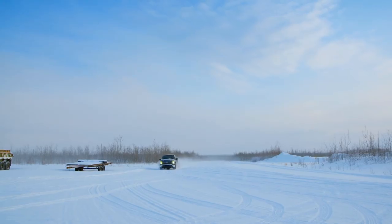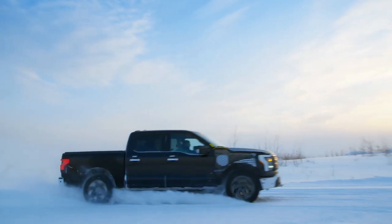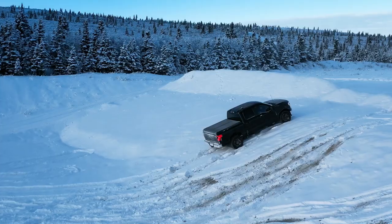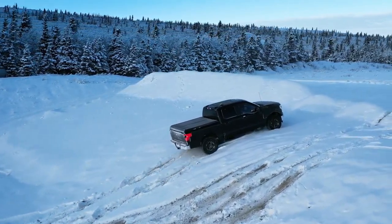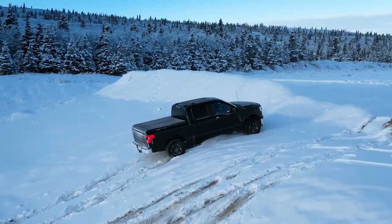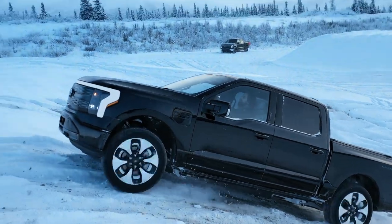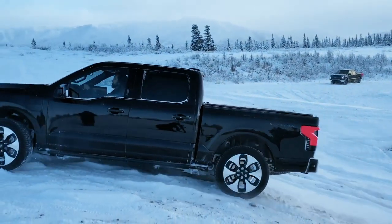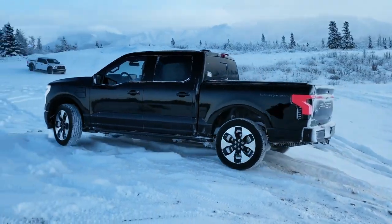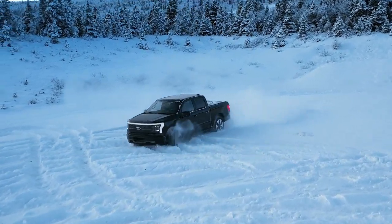Ahead of its scheduled arrival in dealerships later this year, the 2022 Ford F-150 Lightning has been undergoing cold weather testing in Alaska. This winter, Ford engineers thrashed six of the trucks across a variety of surfaces customers could encounter in frigid weather: hard-packed snow, ice, loose snow, and a mix of ice and pavement. Engineers looked to evaluate the truck's performance and dial in the way it tackles slippery terrain.